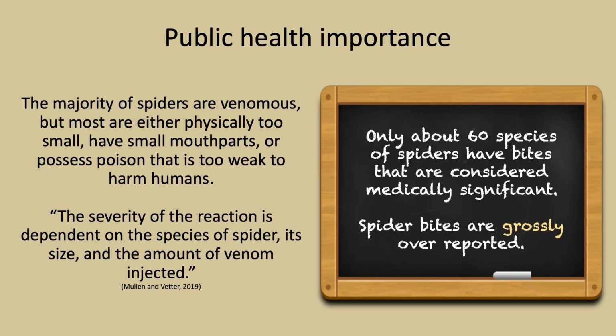Now, that's not to say you won't get bitten, because when a spider that is large enough to have chelicerae that can pierce the skin is threatened, it may bite. But that doesn't mean that you will be envenomated, and it does not mean that you will be envenomated with full strength venom. The severity of the reaction to the bite is going to depend on the species of spider, its size, and the amount of venom that's injected.